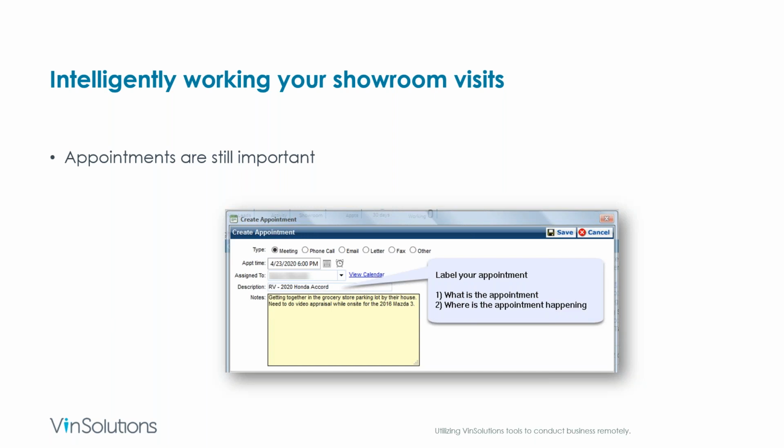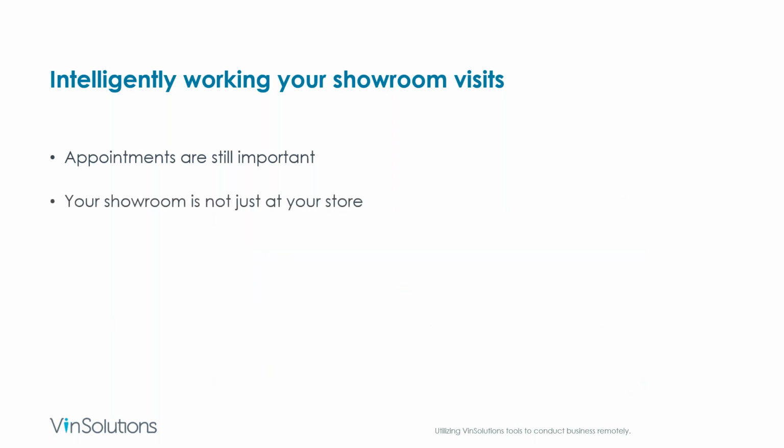It is extremely important to note that a lot of states right now are opened up in by-appointment-only environments. So appointments have never been more important than they are now. Let's become master appointment setters. Your showroom is not just at your store. Your showroom is where you meet the customer, whether it's at your dealership or in their driveway.